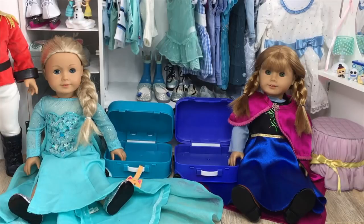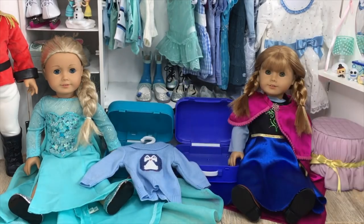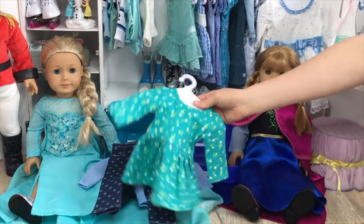Let's go ahead and place all of the items in the suitcases. A lot of the outfits still have the hangers attached to them. I'll fold everything and sort it out and place them in the suitcase once I have everything already on top of them. So let me place Elsa's outfit down first. This one is so much fun. It's the penguin sweater with the jeans that we chose. And as for Anna's outfit, she has a really fun floral dress that we already had a look at.